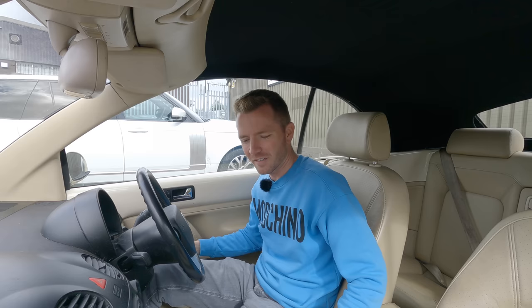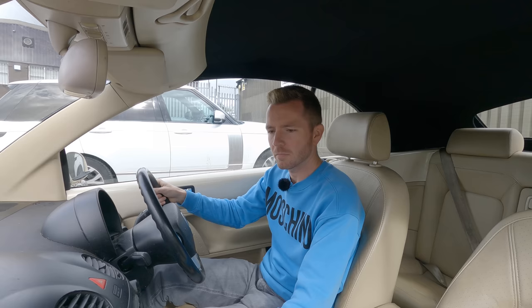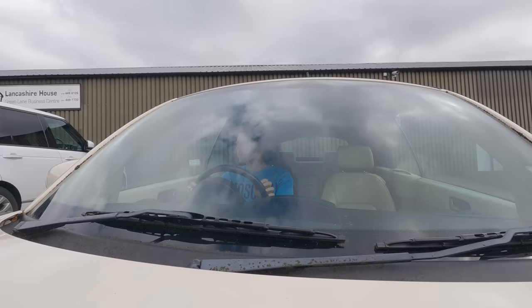The cheapest, noisiest handbrake ever. Sounds quite sweet though. I think once we've taken this for a quick drive, now all the windows are up, we could jet wash it and see what it comes up like. I think that's what we'll do.